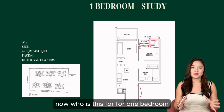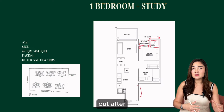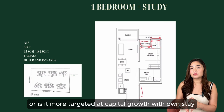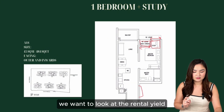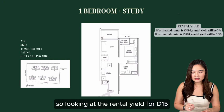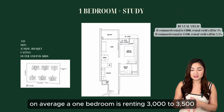Now, who is this for? For 1 bedroom, we want to think about whether it is better to rent out after, or is it more targeted at capital growth with own stay? And to understand that, we want to look at the rental yield. So looking at the rental yield for D15, on average, a 1 bedroom is renting 3,000 to 3,500.